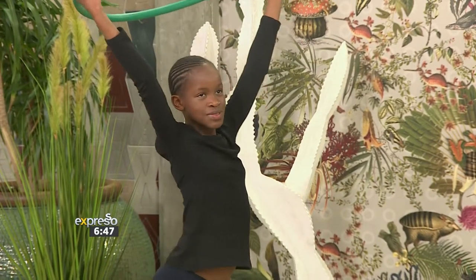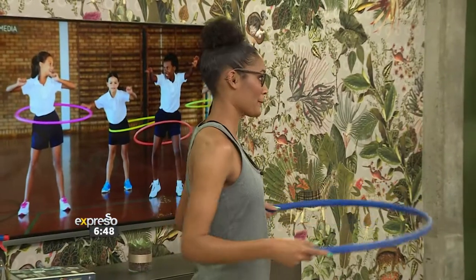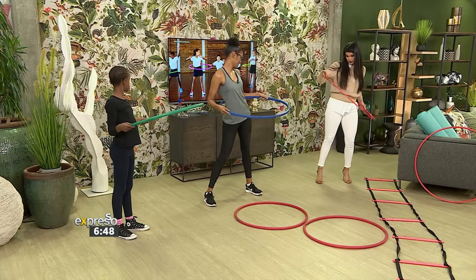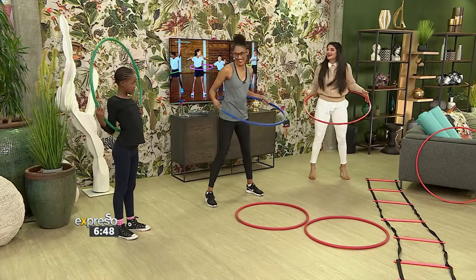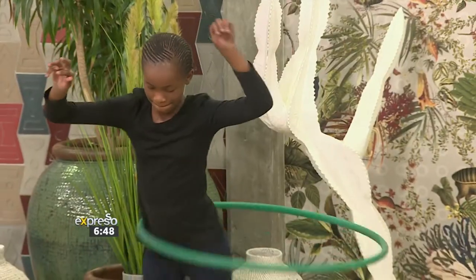Now we're going to go all the way in. Let's see if we can hula. The secret is the bigger the hoop, the better and the easier. I tried with those two small ones and I was unsuccessful. Do you have enough space? Let's see if we can go the longest. Okay, let's go all the way.